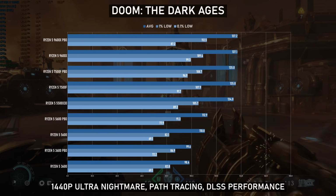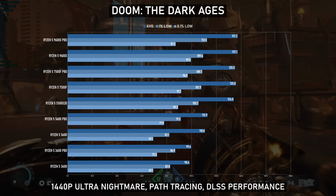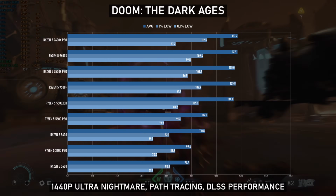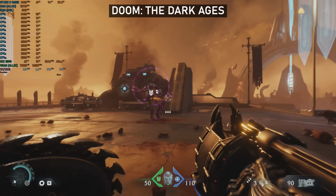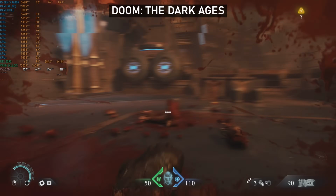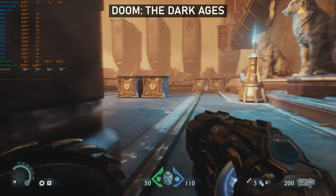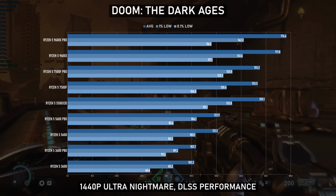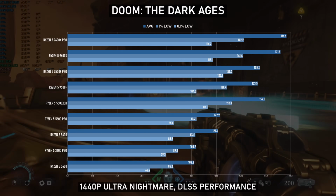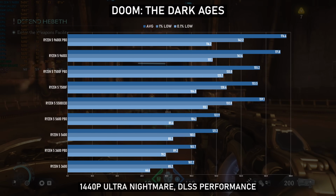With path tracing turned on, Doom the Dark Ages is completely bottlenecked by the RTX 5090 at around 137 FPS. I should probably have tested this one with DLSS Ultra Performance, 1080p output resolution, or both. You live and learn. Anyway, onto the non-PT performance, and the biggest difference we've seen yet, with the 9600X leading the 3600 by a whopping 73% on average.